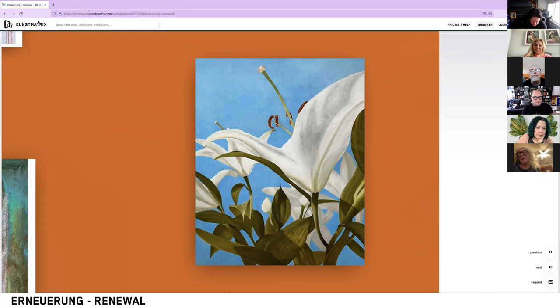Are those letters in the background behind the flowers? Say it again? It looks like there's letters painted on the sky. No, it's only color. There are no letters. No. It's beautiful. Thank you. Is it painted with oil or acrylic? It's oil. It's oil on canvas. I always paint with oil. All my paintings are oil.